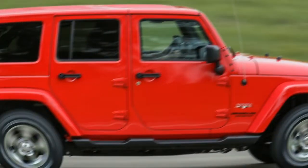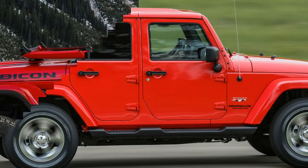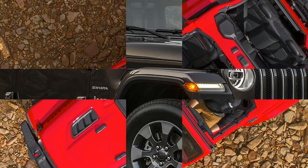The Wrangler is offered in Sport, Sahara, and Rubicon trim levels for 2018, with numerous special editions likely to follow. All versions can be ordered in either classic 2-door, short wheelbase or extended Wrangler Unlimited 4-door configurations.